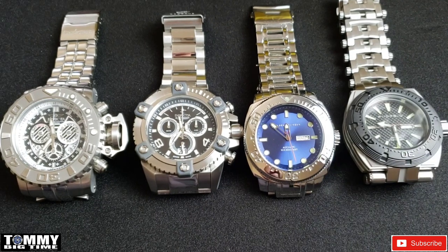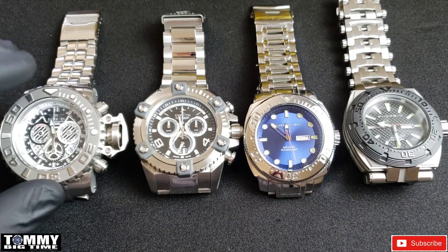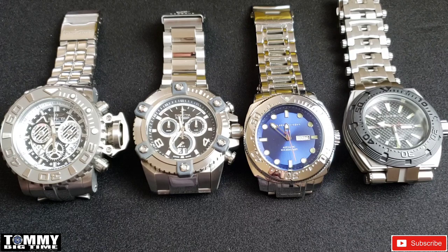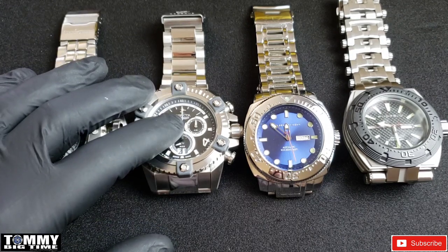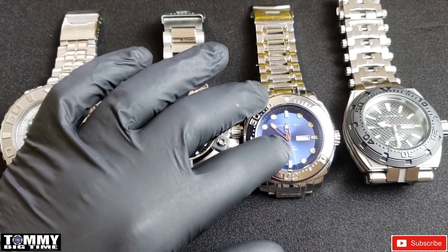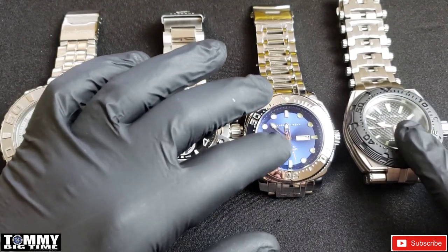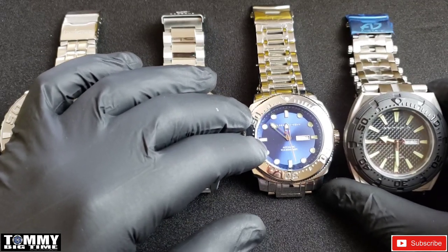These two are autos. I didn't bring out an auto Grand Octane. I have a quartz. And then I have the quartz Sea Hunter as well. This is the only one I have, so I had no other option. But this is a Z60 Ronda. This is an 8040N Ronda. This is an NH36 Seiko. And so is this. So these two are both automatic NH36 movements. You can see the day date on this one as well.